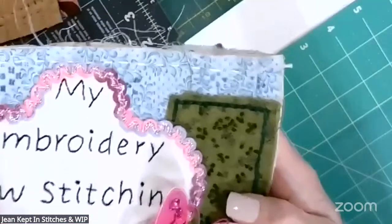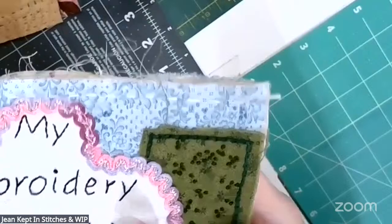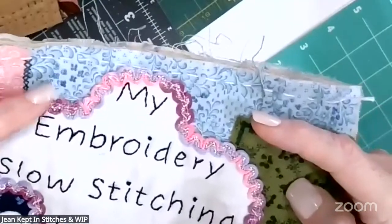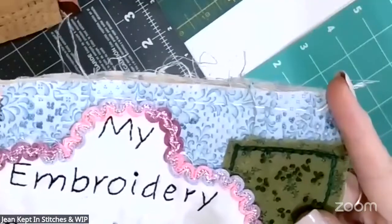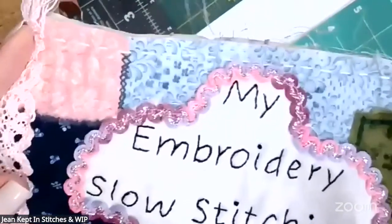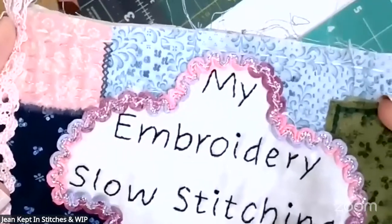And up on this blue one, all those little dots that you see, the little stitches right there. And over here, you can see the French knots. That is again, just going by what was on the background of the fabric and filling that in. And on the little pink, that's hard to see, the pink on pink. There we go. All that is running stitches on that one.